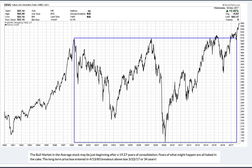They're not very growthy. So the liftoff, as you can see here in this graph, from '09 till recently, which was 2015, this bull market was primarily led by toothpaste stocks. Now we went into a mini bear market right here. But what's important here to understand about the Value Line Geometric Index is that the average stock has literally gone nowhere for 19.27 years. Now you can actually go back and draw this box, this price box, but unfortunately this graph doesn't go back that far.